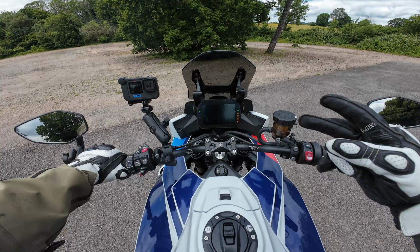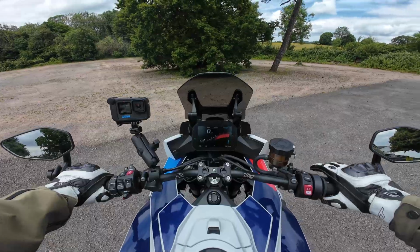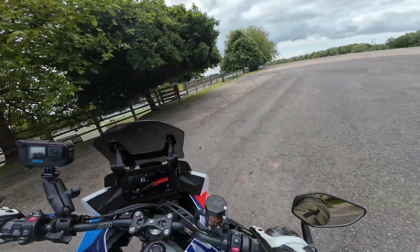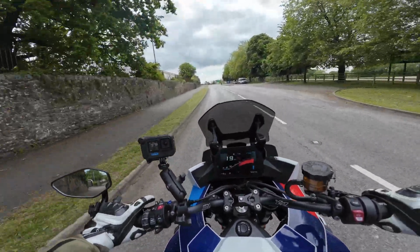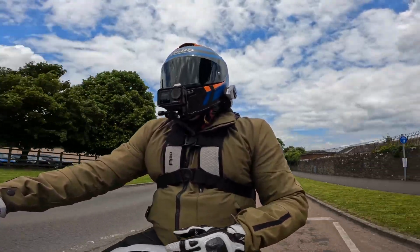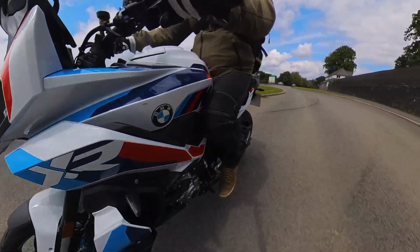Number 2 then is the engine in this. This thing has 201 brake horsepower. And let me tell you, when you're out riding, it feels fast. BMW made a fantastic choice for putting this engine in this platform. But remember, this is just the top 5 features. I'm not going to go into all the details. You'll have to wait and watch the full review to hear everything on this bike.